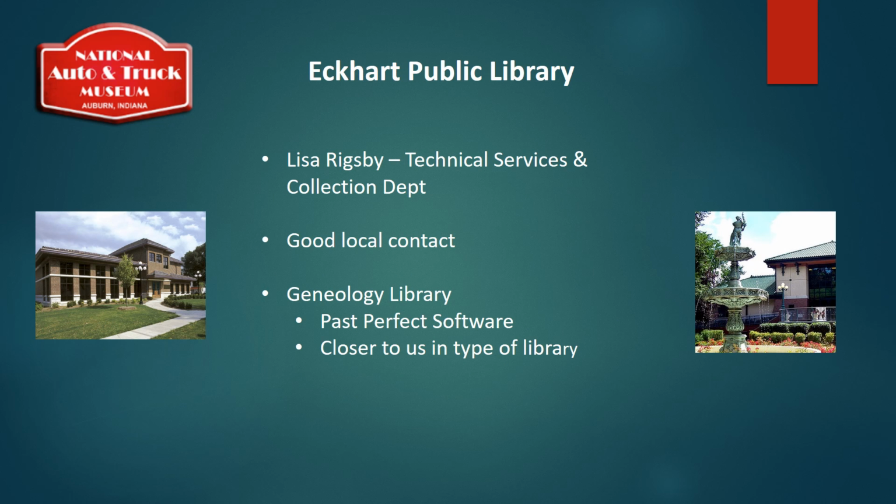My visit to the Eckhart Public Library in Auburn was strictly informational and good for a future contact. I met with Lisa Rigsby, who is in charge of technical services and the collection department. Lisa did recommend I meet with their Genealogy Center, as that center uses the Past Perfect software and would probably be more in line with our museum. I enjoyed talking with Lisa, and I feel Lisa could be a very good resource contact for the future.